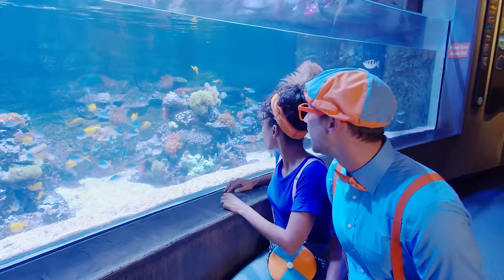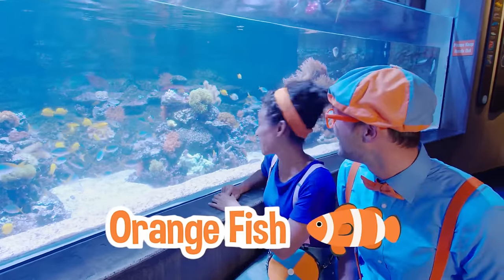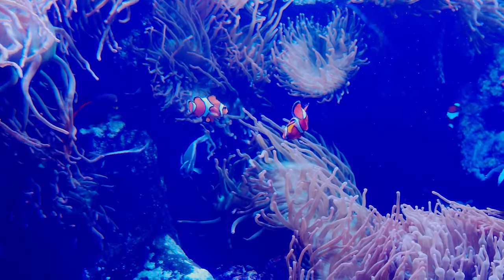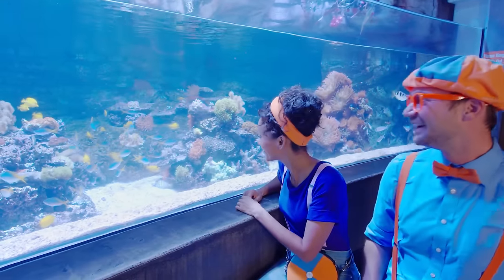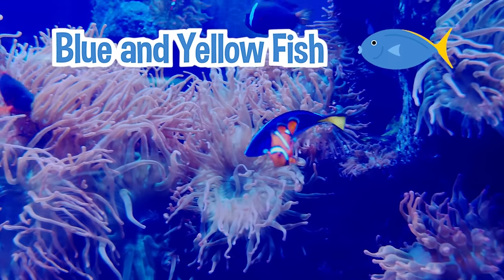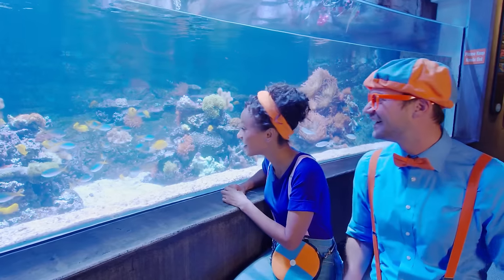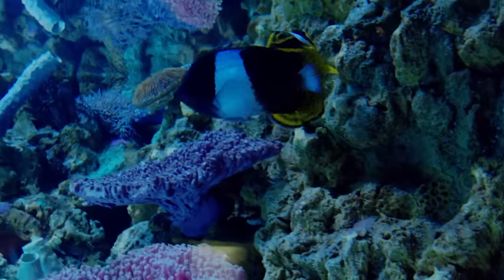Oh, Blippi, I bet you'd like that one over there because it's orange, one of your favorite colors. Oh yeah, you're right. And there's white stripes on it and black. That one looks really cool. Yeah. And that one right there, yeah, has a blue body and a yellow tail. Oh, cool. Whoa. Ooh, you see any other colorful ones, Mika?